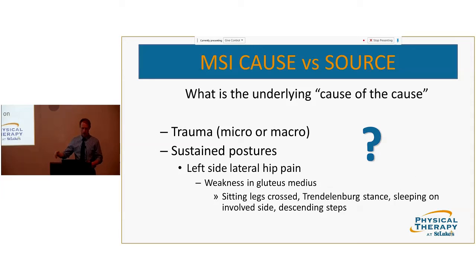Versus now correcting that, let's say cause of the cause, put a pillow between their legs. Now they're sleeping in more neutral alignment, hips aren't rotated, and now your strengthening is great, but if you're not looking at the whole picture, that's why that patient maybe comes back to you in 2 months, 3 months, 6 months. Maybe they're just not doing exercises too, but that's a way to look at things.